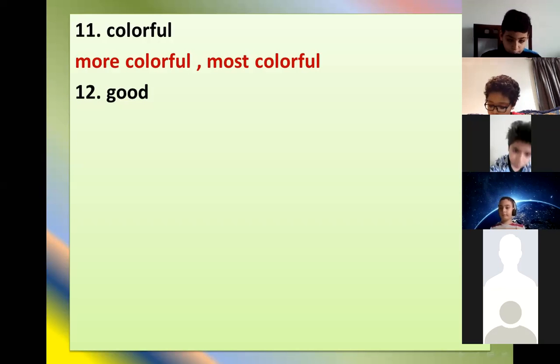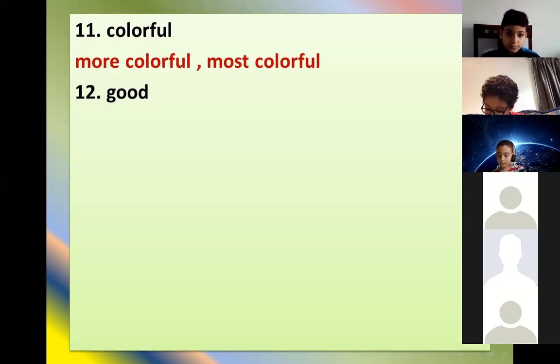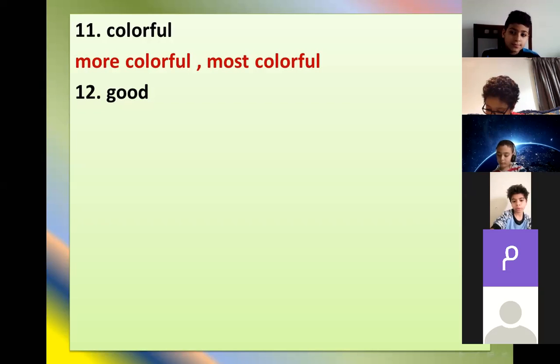Good. Gooder. Are you sure? Is good a regular adjective in comparison? You have to memorize it. It's very important, please. Do you remember in our explanation for the lesson today, when we said that good, well, and bad have irregular comparison? Who can help?